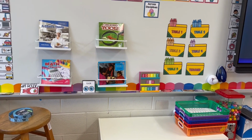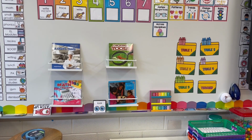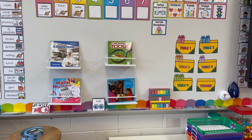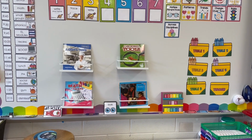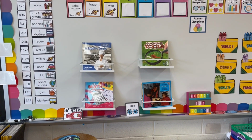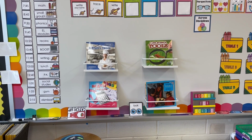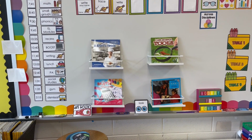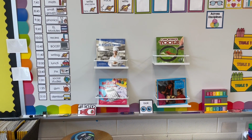So the first day of EL, we really just talk about our topic for this module, which is tools. We'll talk about how tools help people do work, they make life easier, and things like that. On Tuesday, Wednesday, and Thursday, we get into different tool challenges. We'll introduce 3 different tools, and then there will be a challenge that they'll have to do using those tools, and they'll have to figure out which tool is the best one for the job.